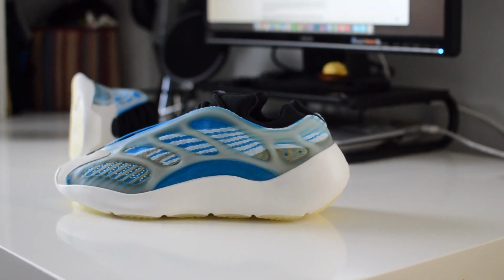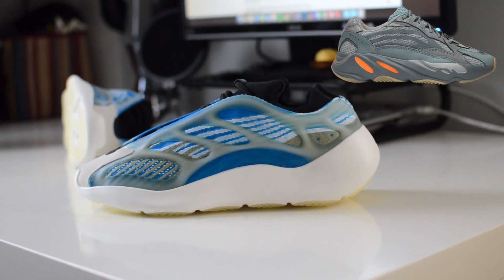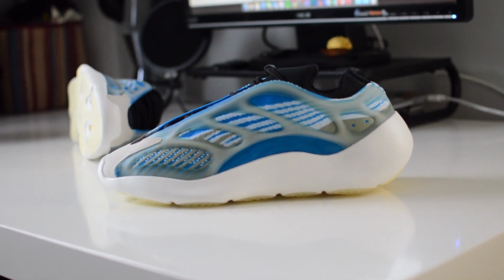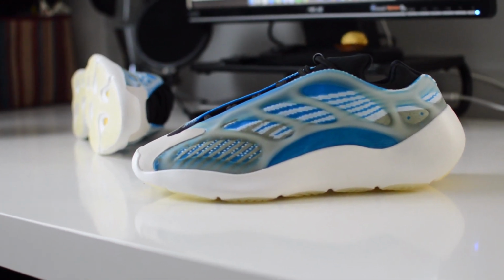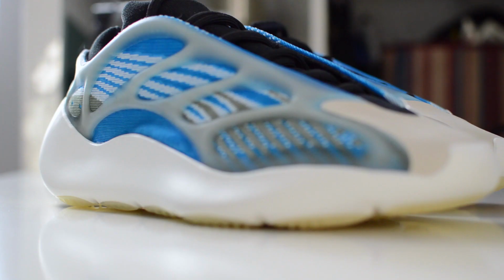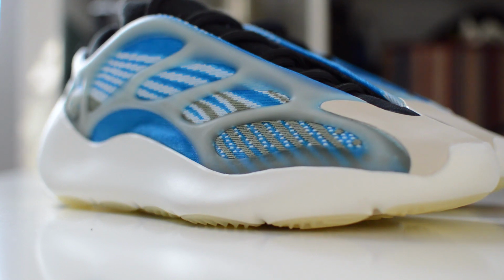Aside from 350s, I've always been interested in the 700 V1 and V2s, but was never able to justify the $300 retail price. Personally, I think this V3 is the best of the 700 series. I'm not even saying that just because of the cheaper price. I think just overall, the radical design is unlike anything on the market right now, and even if you do think it's an ugly sneaker, you can't deny how unique these things look.